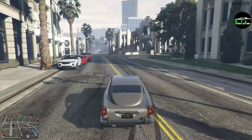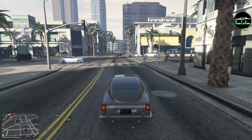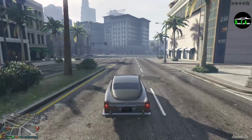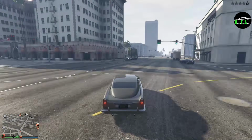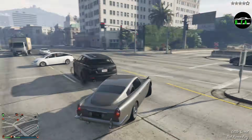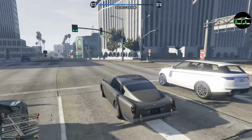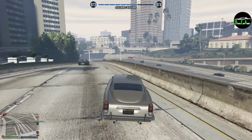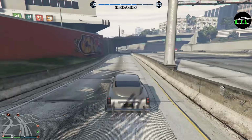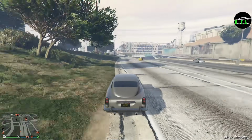So, you know, let's say you're in an online session and somebody's chasing you, hopefully you're not in an Oppressor Mark II because then you're screwed. Let's say they're chasing you in a normal car and you're going really, really fast, and they're right behind you. Hopefully they don't hit the Range Rover. You take this turn, drop a mine right there. You take the turn, and when they go to brake and take the turn, they're gonna keep going straight past the turn, and you're good to go. You're gone.